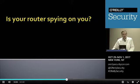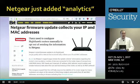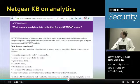Oh, is your router spying on you? Interesting topic, one that I didn't talk about in 2013. Anyone have Netgear routers? A few people will admit it. As of April of this year, Netgear modified the firmware for a bunch of their Orbi routers and Nighthawk routers, and they include analytics in it. Analytics means spying. It's on by default. So those of you with Netgear routers, now you know to go look for it in the administration interface and turn it off. They're actually collecting MAC addresses.